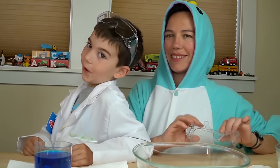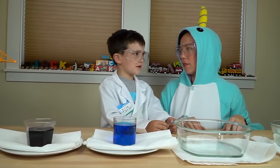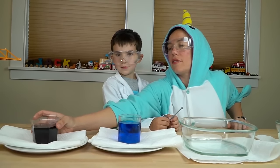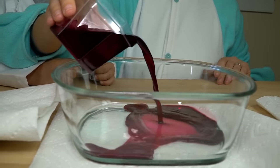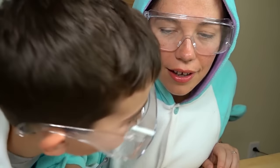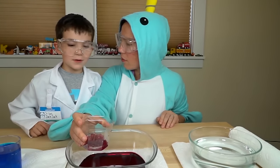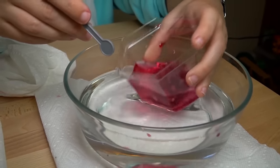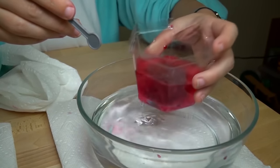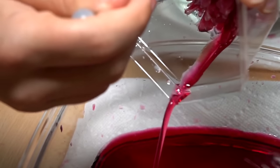Everyone needs safety goggles, even narwhals. Start with the red. Help me out, Narwhal. That is so cool. Don't you think, Dr. Ron Jack Jack? So cool and pretty. Narwhal, give it a rinse. Be very gentle. Narwhal, be sure not to drop it. Okay, I'll be very careful. Wow! Now put it on the paper towel.